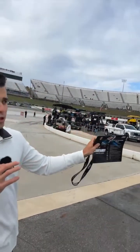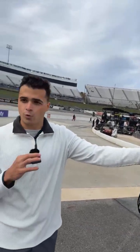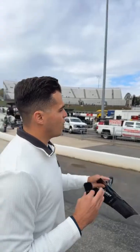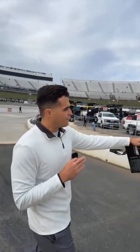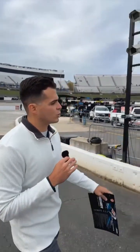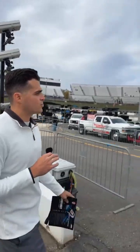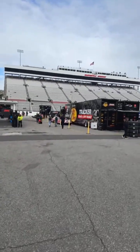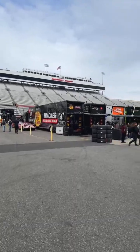We might be able to walk around the track a little bit more, but should we check out the garage? I think that's what I'm very excited for. Let's go check out the haulers. Down there, the official pace car. That is a mid-engine Corvette. I believe that is the ZL1 Stingray. Those will be the pace cars for this event. They'll be pacing the field at a time of caution or before said event.